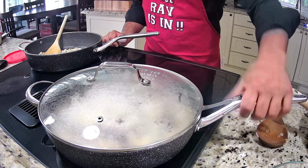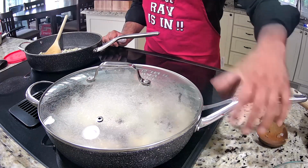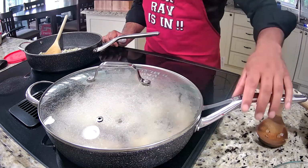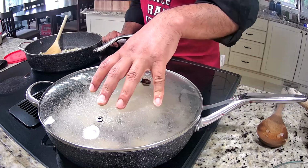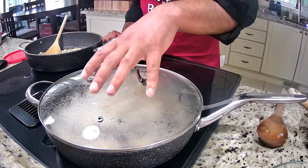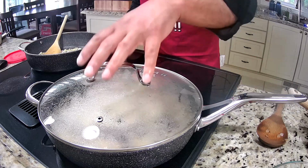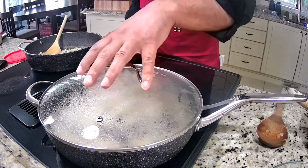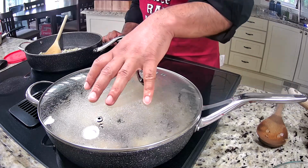So that's what we're doing now. We're cooking the rice on the stove top with water. This is how you make traditional, what we call biryani as well, B-I-R-Y-A-N-I. You've probably heard of chicken biryani, vegetarian biryani. And that's just a rice dish with other ingredients in it. I chose the beans because Jamaican rice usually has beans in it.